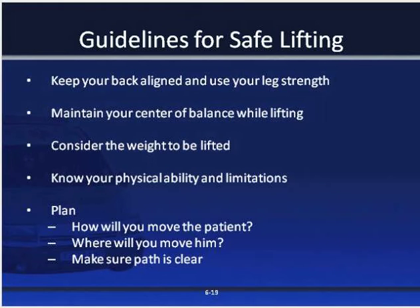Guidelines for safe lifting include keeping your back aligned and using your leg strength, maintaining your center of balance while lifting, consider the weight to be lifted, know your physical ability and limitations, and plan. How will you move this patient? Where will you move him? And make sure the path is clear. That's why you often see one provider providing initial assessment and the other provider clearing out an adequate path to move the patient. They may need to move chairs, tables, plants, whatever they need to ensure that they have an easy and safe means of egress.